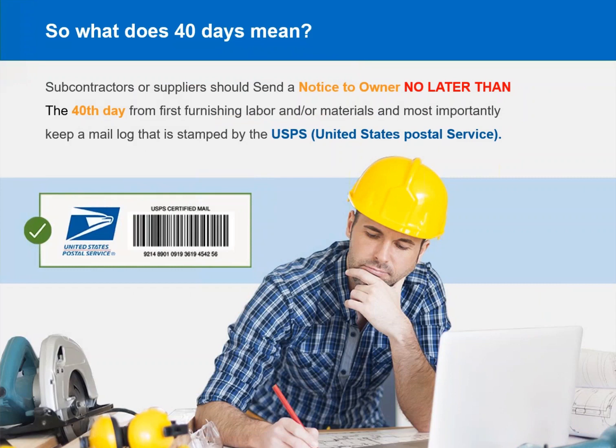Subcontractors or suppliers should send a notice to owner no later than the 40th day from first furnishing labor and/or materials. And most importantly, keep a mail log that is stamped by the United States Postal Service.